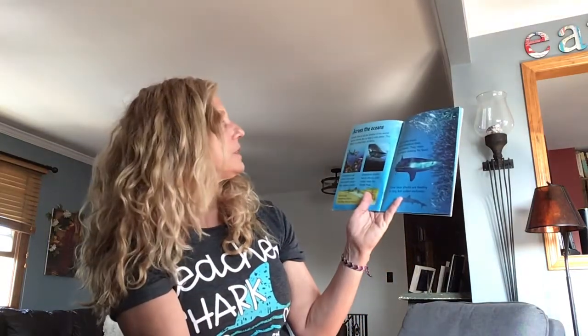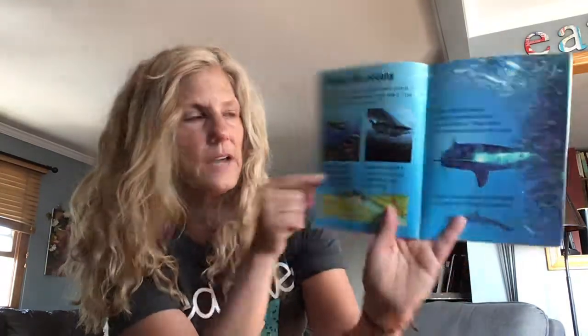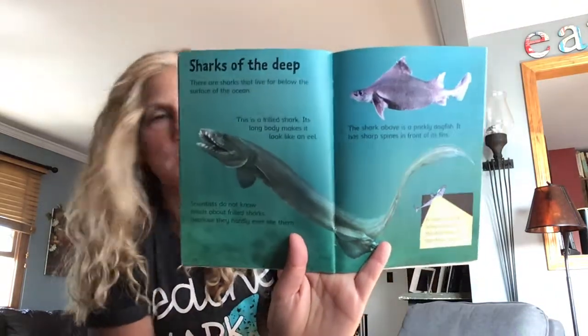Now, sharks live all across all the different oceans and all the waters of the world. There's the Caribbean reef shark, which I've seen because I've gone diving to see it. There's the Greenland sharks. They live in icy cold water, right? And blue sharks travel longer distances than most sharks, and they roam the ocean looking for food. Some stay put, some swim around a lot. They migrate, right?